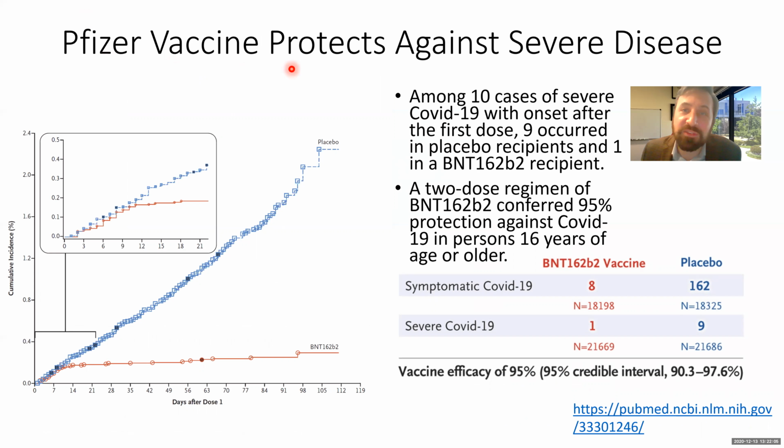So the Pfizer vaccine protects against severe disease. So in the placebo group shown here, this is the amount of people that develop symptomatic coronavirus disease. You can see that after the first day, about one patient per day is developing coronavirus disease just through acquiring it in the community. These are patients on placebo.